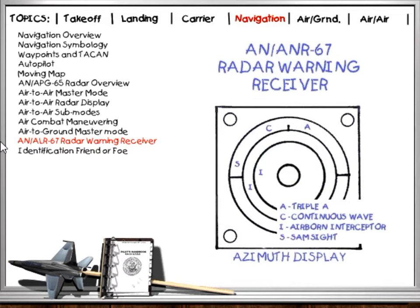The radar warning receiver displays the possible type of contacts by using the following symbols. A represents AAA. C represents a continuous wave type radar. I represents an airborne interceptor, such as fighters or helicopters. And an S represents ground-based radar associated with SAM site type search and track radar.